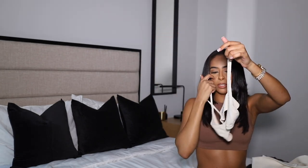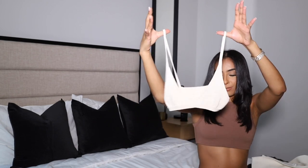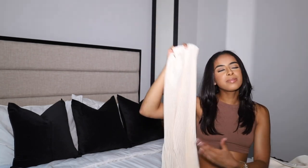And I don't know what the original price of just this alone is. I think it's like $40 or $50. That's my whole spiel on this. So, the bottoms.